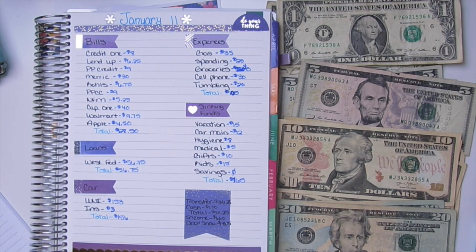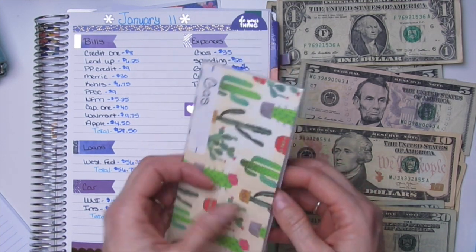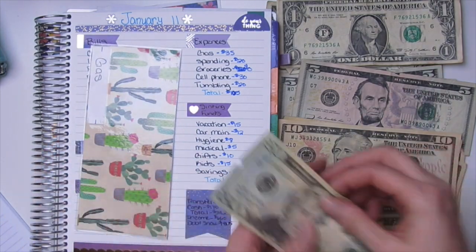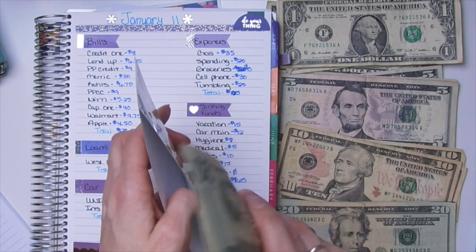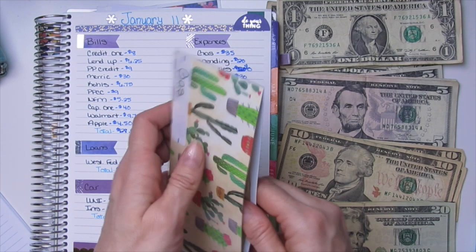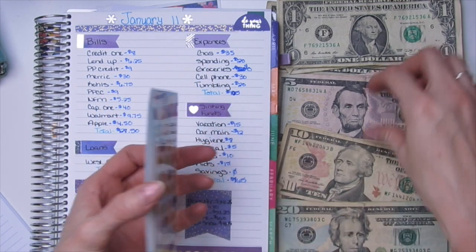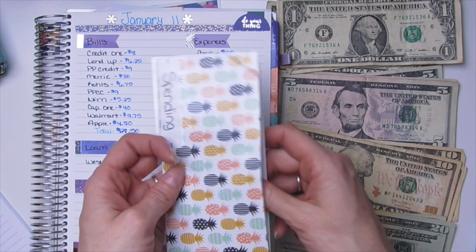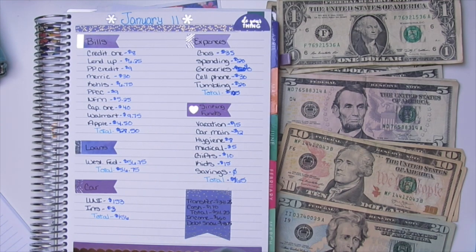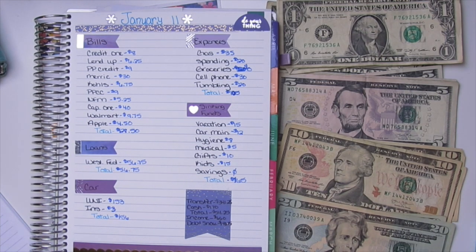So we will start with gas. So gas is empty and it gets 35. I did just fill my car up a few days ago, so that's why it is empty. So there's gas. Spending gets 20. And put that in there. And it has just a few dollars left in there. Groceries, like I said, I'm not going to put anything in there because I have that gift card, so I'm going to put that gift card in that envelope.